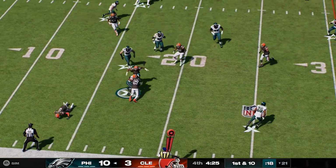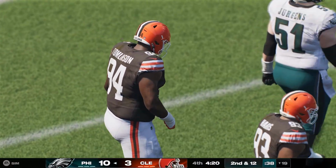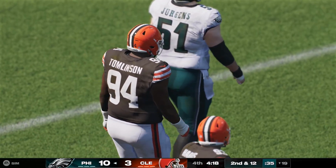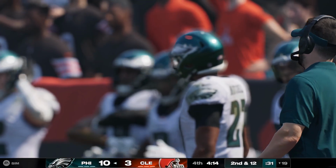Got a man. It's Brown. And he will lose yardage on the play, back at his own 19-yard line. That one unable to develop, never got going. A loss of a couple, and it's 2nd down.